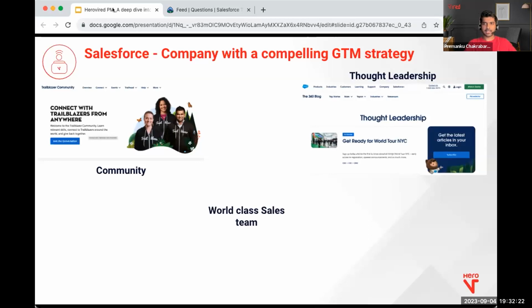They have a world-class sales team. Salesforce is a sales-led organization, which means there are salespeople, they have the right tactics. So whenever they launch a product, they would reach out to their existing customers or find new customers, explain to them what the product is about, and do sales.